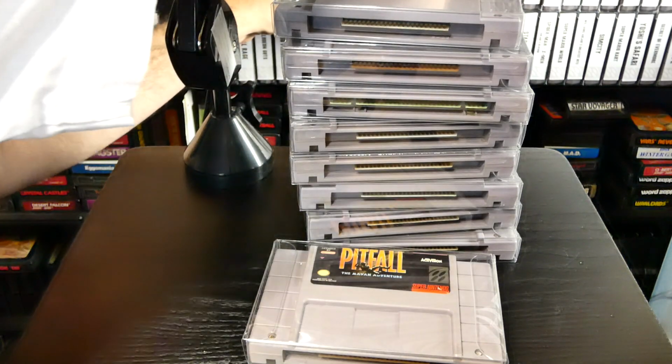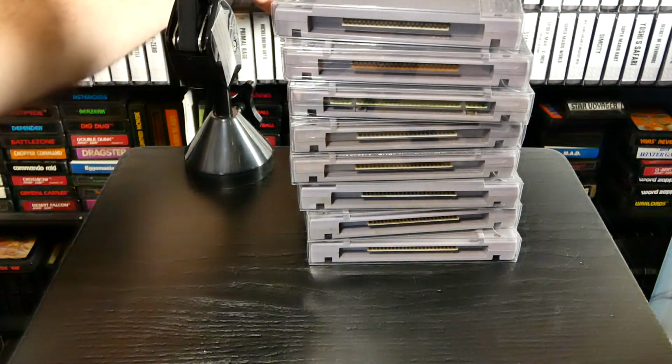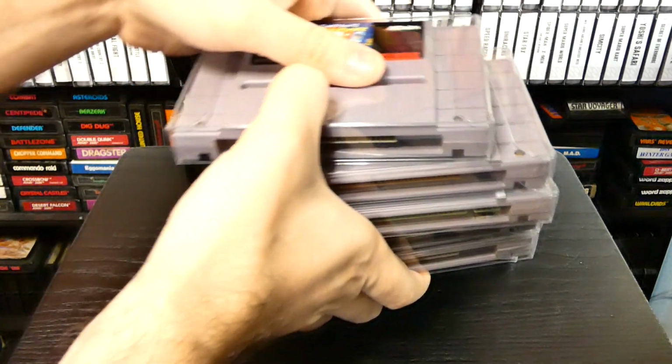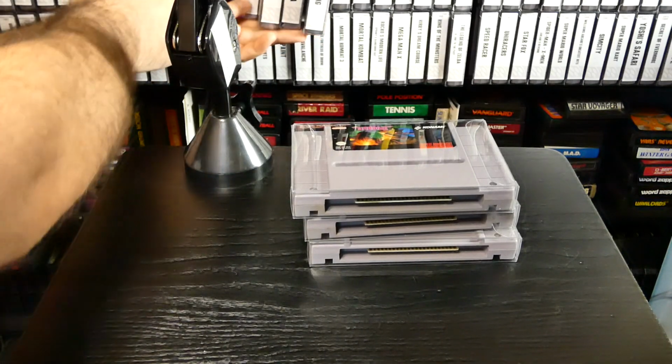Oh my god, everything's falling down. What the hell? You see how much work this is? This is a lot of work. And also, if you have this many games, be prepared to dust a lot. It's a lot of dusting.